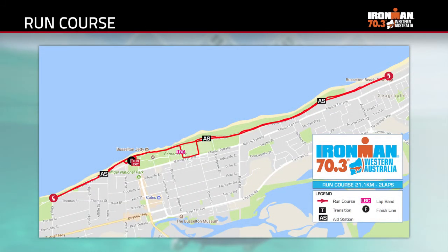An interactive run course map is now available on the official Ironman Oceania app and also online. If you have any further questions after listening to the athlete briefing, please see one of our helpful staff at Information.